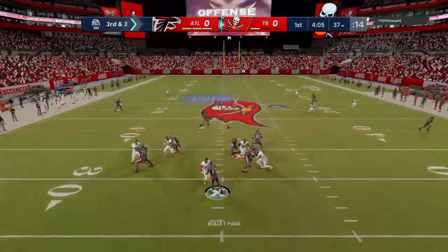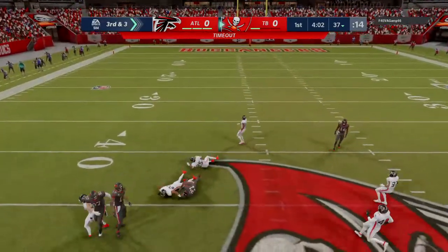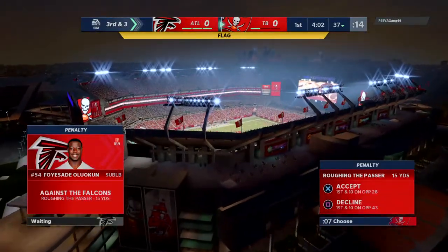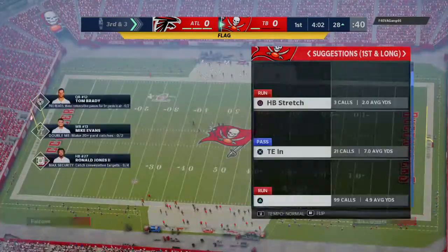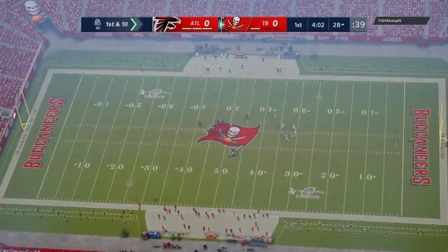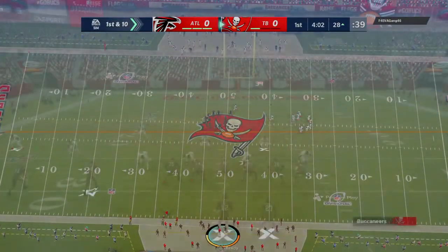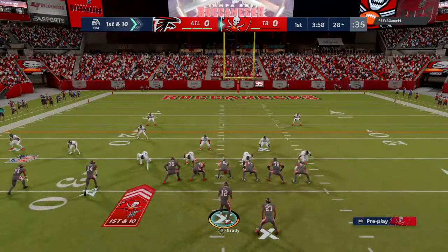Working from the gun, it's Brady. It's caught. Jones. And they're going to have this across midfield and inside the 45. Well, they'll get the yardage, but they hate to see him take that hit. You're always trying to cool off a big-time guy throwing the ball, but you have to know when to back off, pull up, and not hit him.